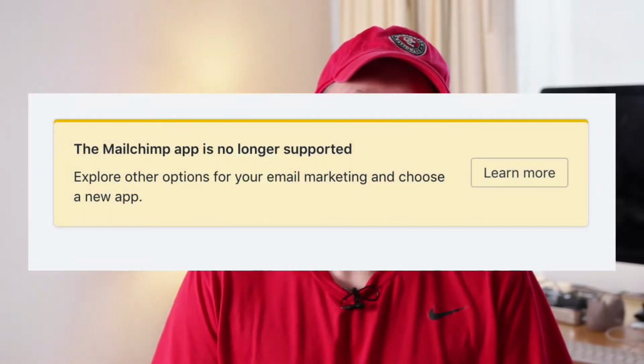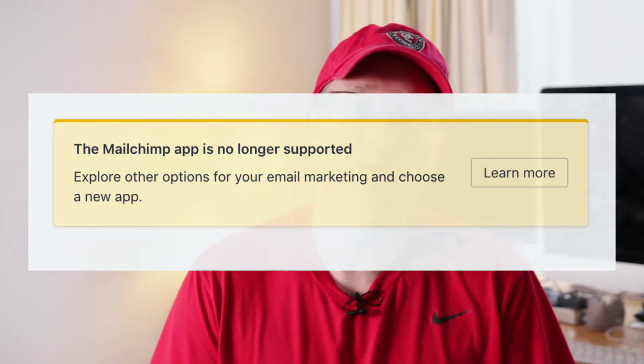Today I want to talk to you about Shopify and Mailchimp. If you're already a Shopify store owner, you went into your administration panel and saw a note from Shopify saying that the Mailchimp app has been removed from the App Store. Long story short, Mailchimp and Shopify got into a little snit about data sharing, and Mailchimp pulled their app out of the Shopify store.